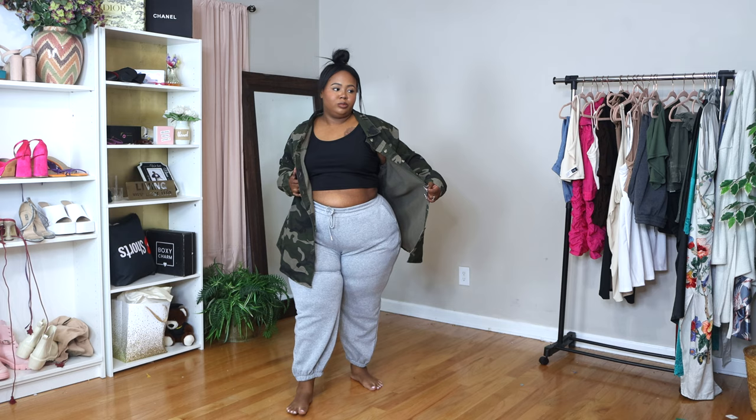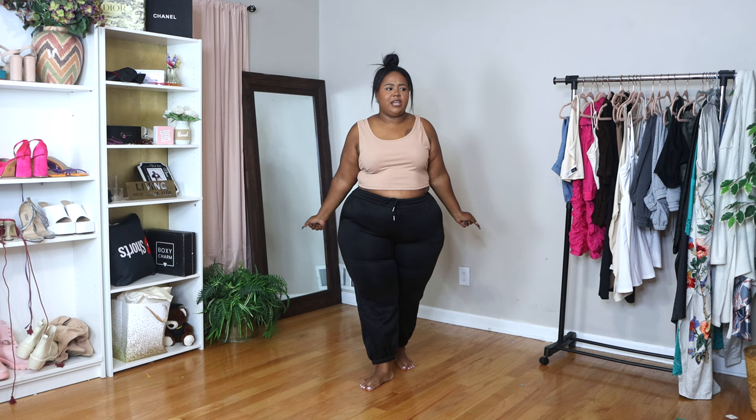So this is the final colorway and the last of the items that I got from Shein. I do think everything was worth the money. I think I got a lot of good pieces that I can mix and match within my collection to make the perfect fall looks. Take some on, take some off, layer it, do this, do that, or the other.